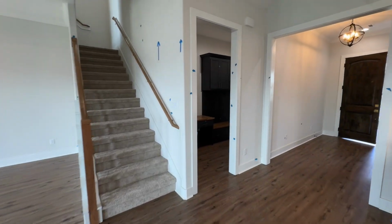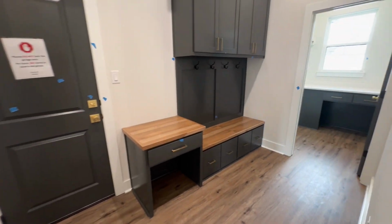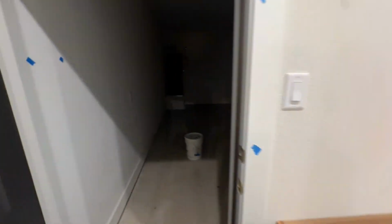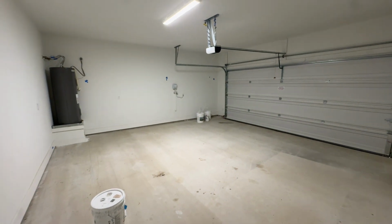So blue tape, can't really notice anything but just blue tape, but that is part of the final walkthrough. But this is gonna be your laundry room and this is gonna be your garage. So here you have a 2-car garage, good spacing.